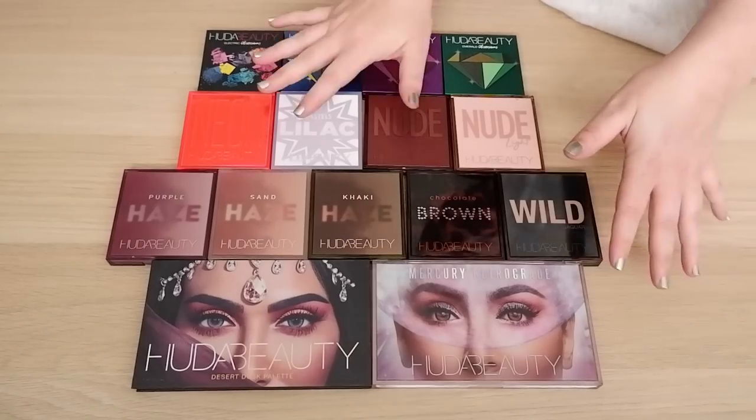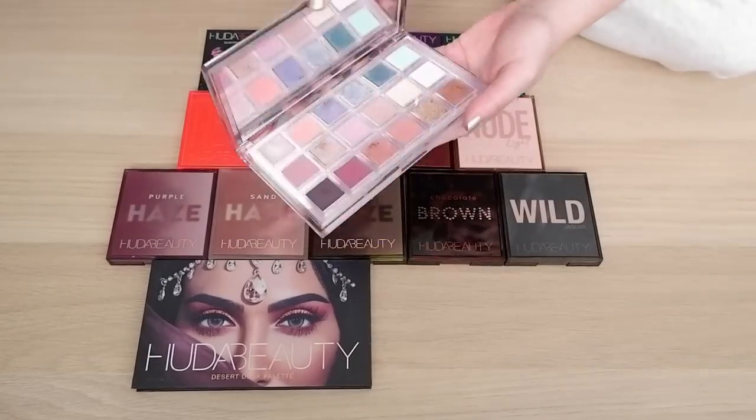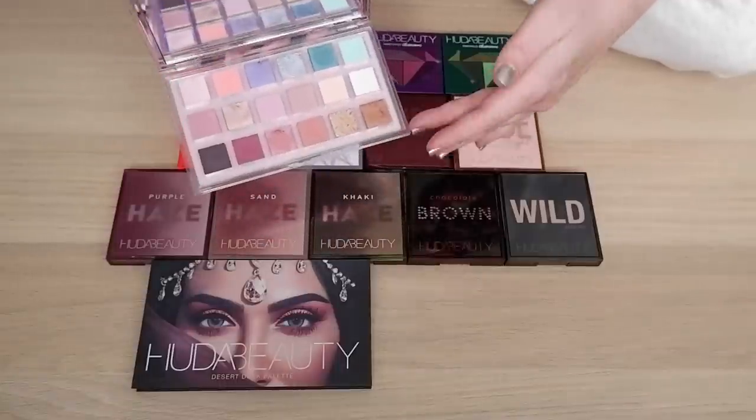Next up is Huda Beauty. I love my Mercury Retrograde. I've recommended this a lot for like a fun palette.